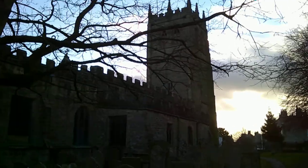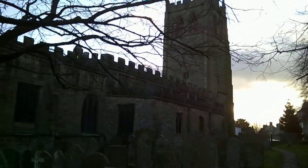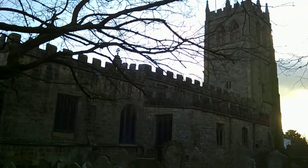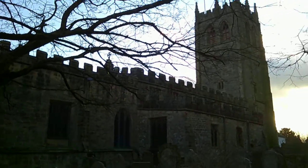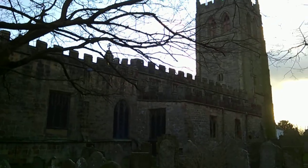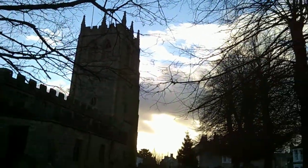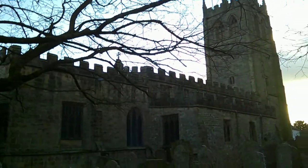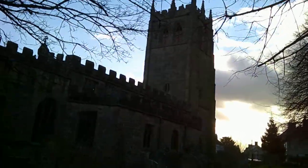And so here we are on the north side. You can see the north side's plainer as it normally is, even though it does face out into the village street. You can see there is a Sanctus Bell cot on the end of the nave. I apologise for the vehicles going past. Just turn them slightly. So that's the north side.